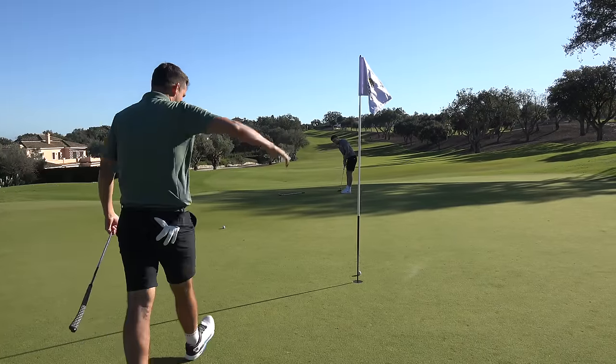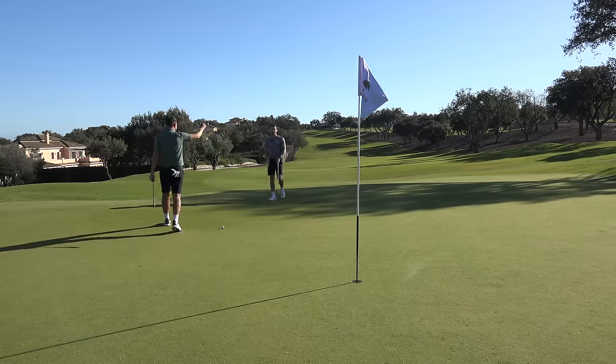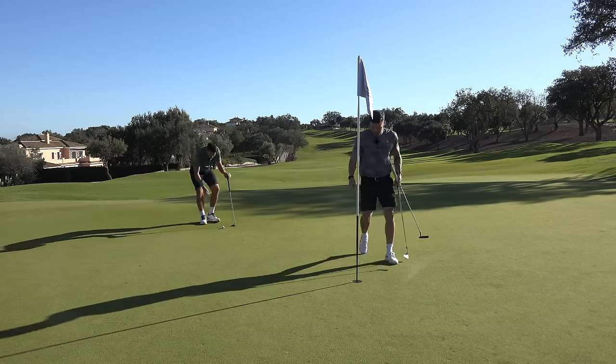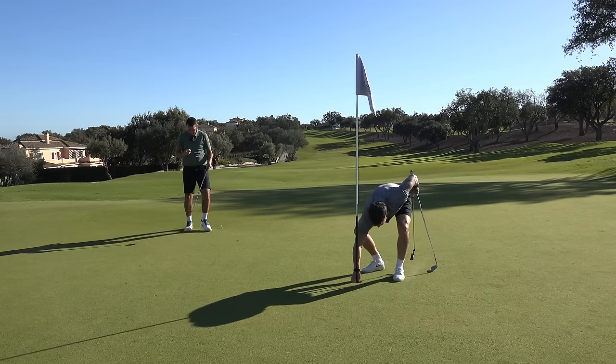Go in. He's got it. Yes! He's got it. He needed it. Oh my days, what a putt. That's like 40 foot. How's that gone in? All them little dinky ones I've missed. 40 foot par conversion, as you do.